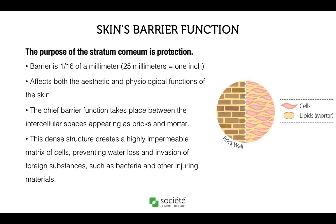The stratum corneum, as we know, is the outermost layer of the epidermis, and its purpose is to protect us. This barrier is only 1/16 of a millimeter, which is about 25 to 30 rows of flat, dead skin cells that are filled with keratin, and these are continuously being shed and replaced. The skin's barrier function affects both the aesthetic and the physiological functions of the skin.